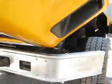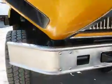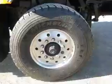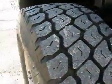Now let's come on around to the passenger side and let you have a look at the duplication of the tire, wheel. Nice matched Michelin steer tires. These tires are probably $600 a piece, and somebody just spent that for you so that you don't have to buy them. They're here for you to use. I'm telling you, one nice truck for you.